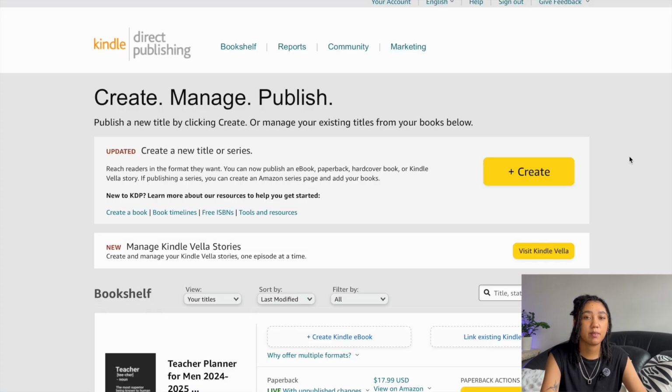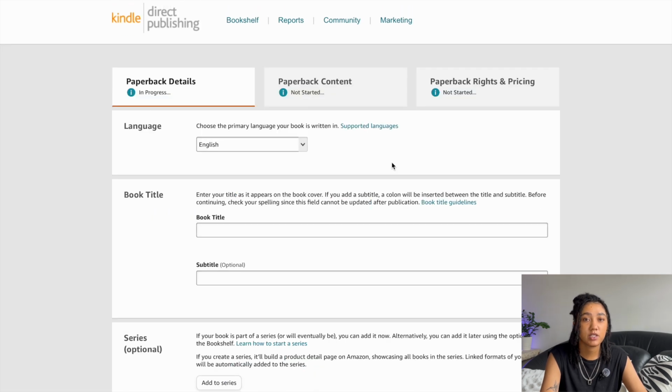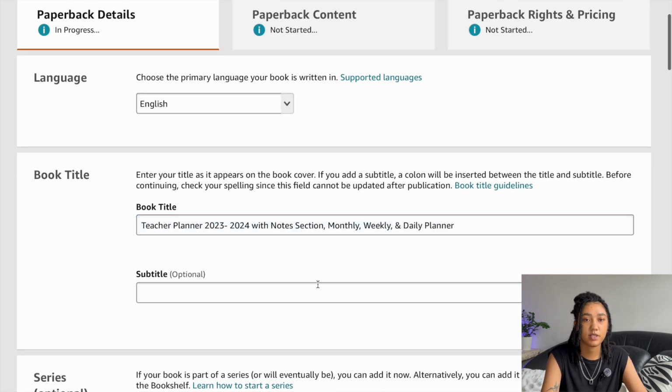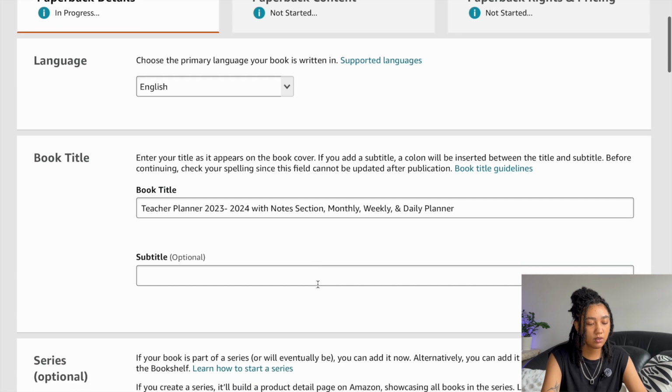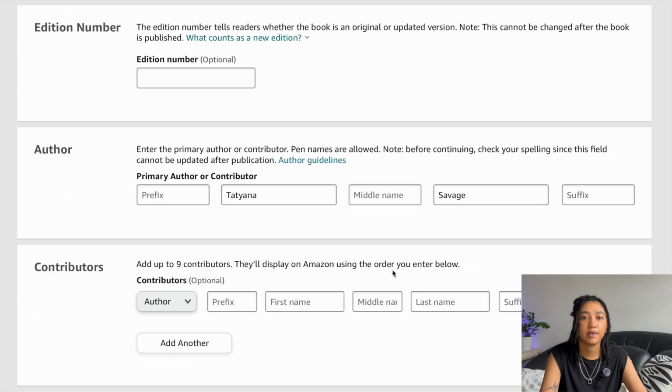So now that I'm back at my Amazon KDP bookshelf, I'm going to select create and I'm going to select create paperback. And now I'm going to put in all the information for the first book design that I made, which was that colorful teacher planner with the primary colors. Okay, so the first thing I did was give my book a title, and now I'm going to scroll down here to author and put in my name. I'm going to skip the contributor section because no one else contributed to this book.